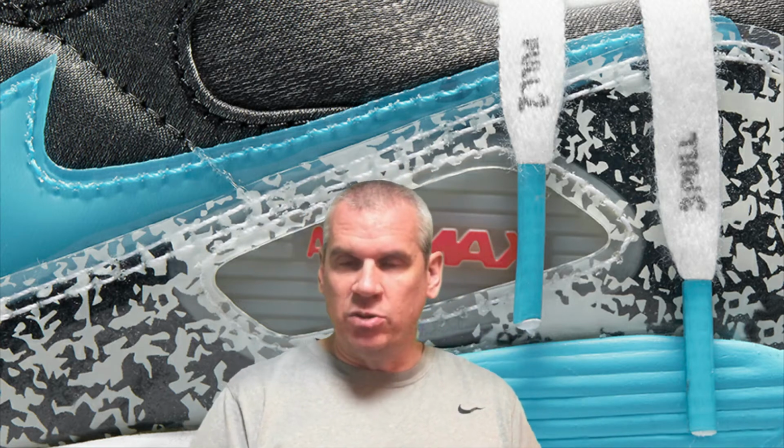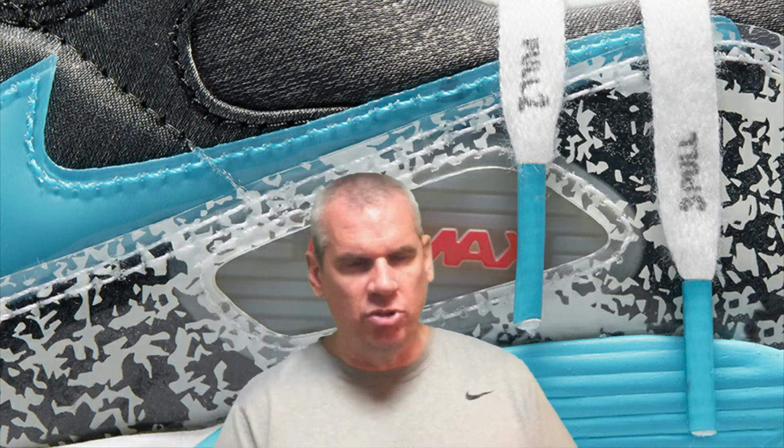There are a couple of other design elements of the shoe, but we'll get into that right now as we look at all the hits on the shoe as well. So first things first, what I want to do is I think I'll start high and work my way around the shoe. So we'll go up to the lacing system.